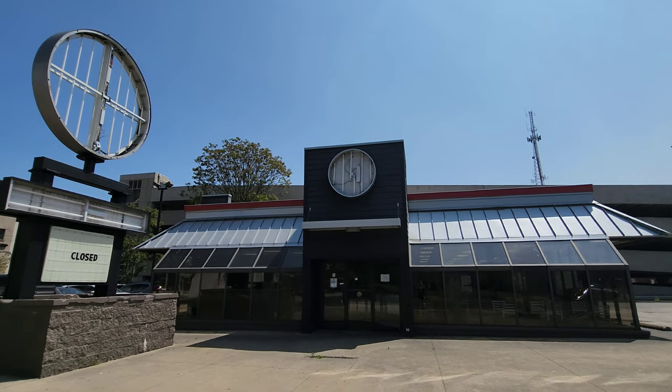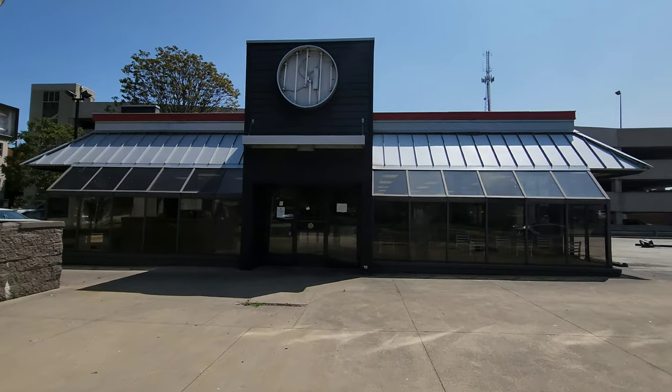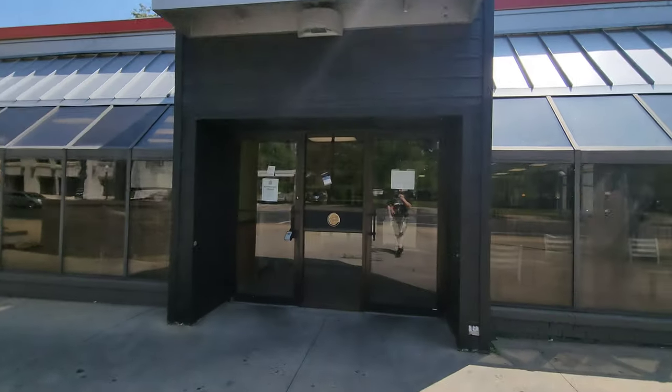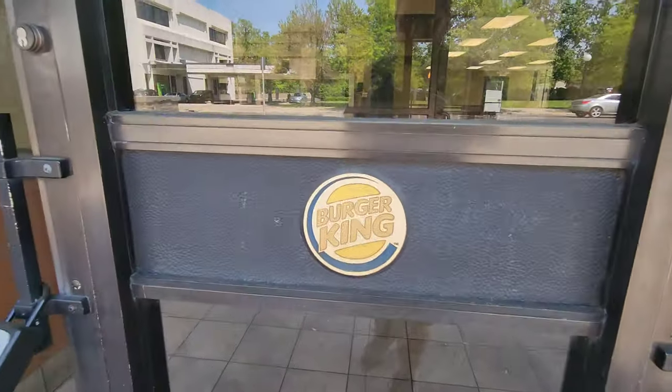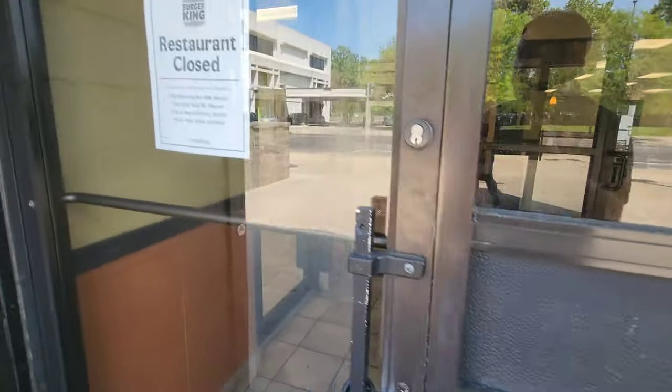Sorry, I backed up for a moment to take a thumbnail. Really like this. This looks cool. Anyway, can't see anything when you're 20 feet away from the building, so. Old logo on the door. Hard to believe that's now the old logo. And they reverted back to the one that they used to use.